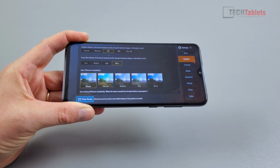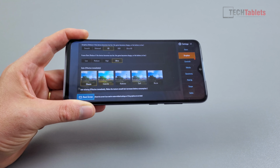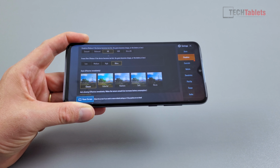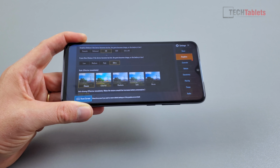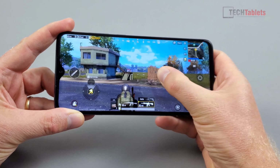Next up, a little bit of gaming. So this is PUBG. I'm going to run it on the ultra frame rate setting in HD. We'll see how it performs, and I'll also check on the thermals after 30 minutes of gaming. Just how hot does it get? So I've managed to get 3 kills.